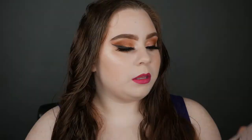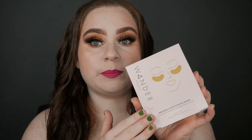So again, the Tarte primer, my skin looks really, really nice. It did a really good job. The Wonder Beauty patches, my under eyes are not dry, so I'm really excited about that. Between these patches and that Tarte primer, they work really well together. I didn't have any chemical burns or anything like that, so that's really good.